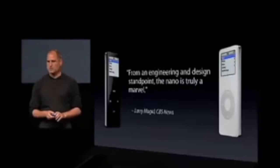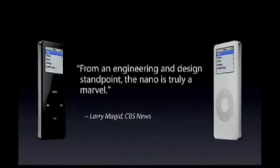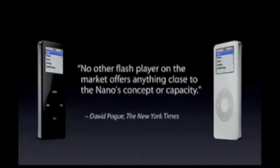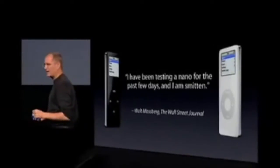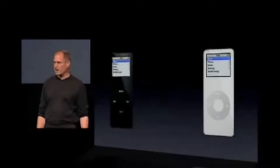Here's CBS News: "From an engineering and design standpoint, the Nano is truly a marvel." Here's USA Today: "Apple has scored a smash hit with the iPod. Now, with the Nano, there's a new star of the show." The New York Times: "No other flash player on the market offers anything close to the Nano's concept or capacity." And one of my favorites, Walt Mossberg in the Wall Street Journal: "I have been testing a Nano for the past few days, and I am smitten." So we couldn't be happier with the critical success that we've gotten from the Nano.